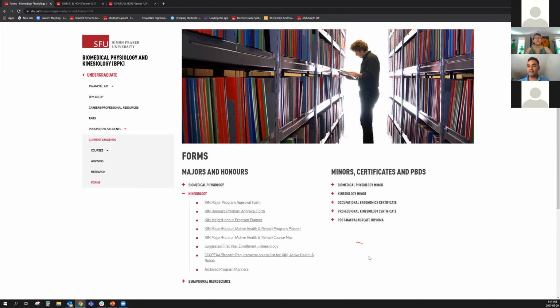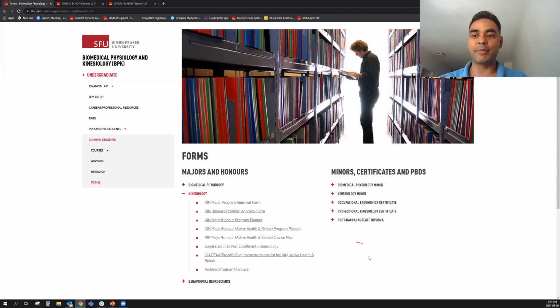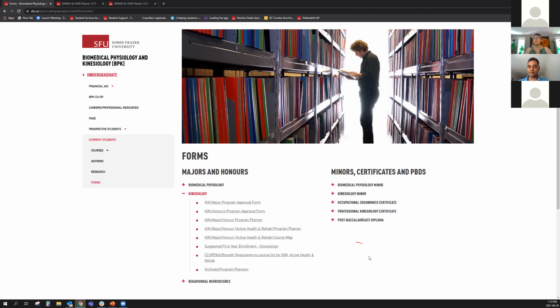So if you think that you're interested in a minor, definitely reach out to the advisor of the departments that you're interested in and find out what their requirements are. The minor is less courses to complete than a major, and typically it's easier to get into a minor.